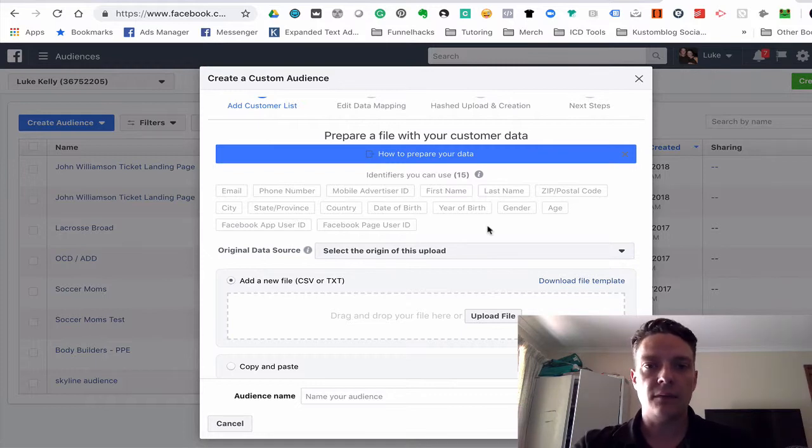Okay, now it's going to give you a whole heap of options that you can use as identifiers. Now, if you've got the first name, the last name, the phone number, the email, all those things, you can put those in. But really, all you need is the email address. That's the most important thing, because when you put that into Facebook, it's going to know the person based on what email address they've signed up with. Phone number is also a good one. Some people do sign up with their phone number, but I found the most successful is the actual email list.